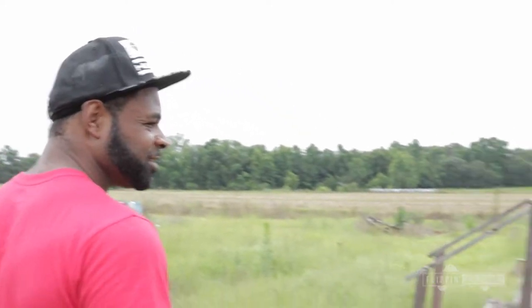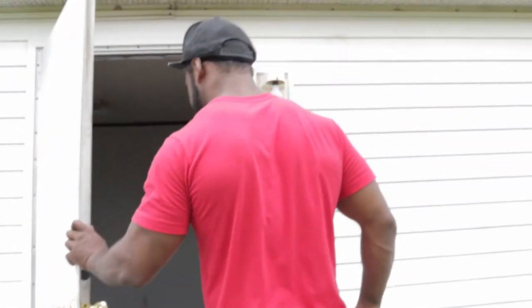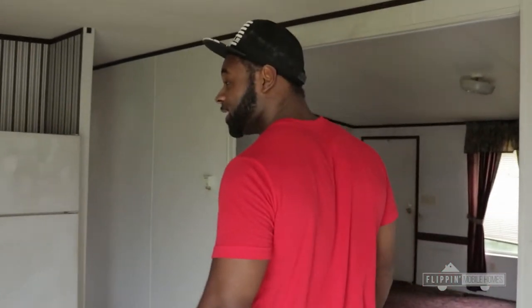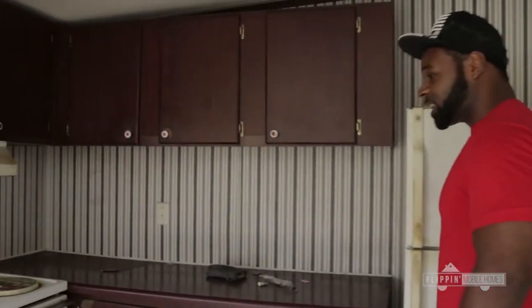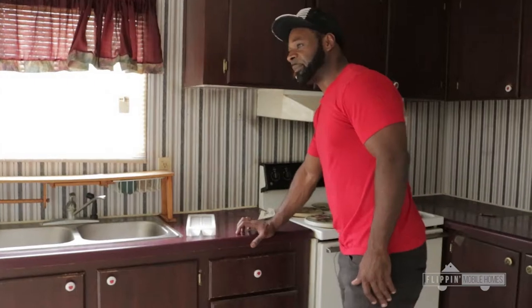Actually, just looking around this house, I can already tell it's going to need some pressure washing. It's got a unit outside of it. Nice selling point. People always want to know if there's a unit that comes with a home. Let's take a look inside of here. Now, this is a foreclosure that we've run across, and from the looks of things, it's pretty nice in here. It's got some appliances in here. Counters don't look in bad shape at all.